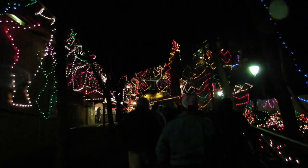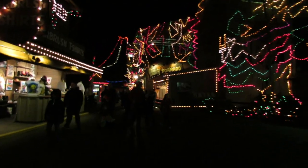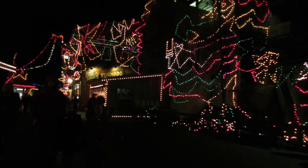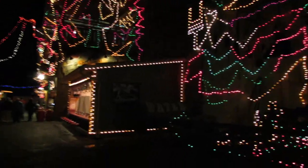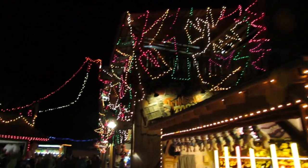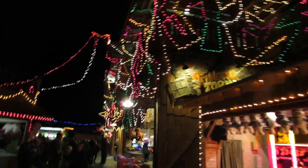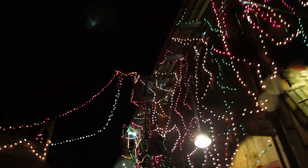This is the Tennessee Tornadoes area. I can't get over the detail, which is almost like lack of detail, which is totally what makes it really fascinating to me. Just the lights are all over the place in kind of a fun fashion to make it look like tornadoes attacked it.